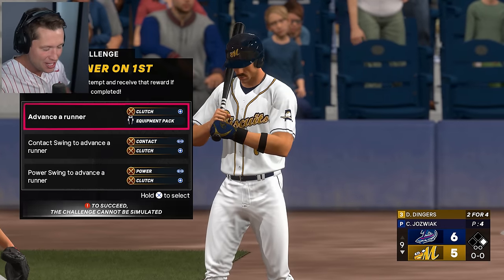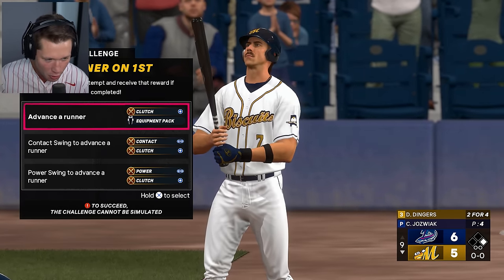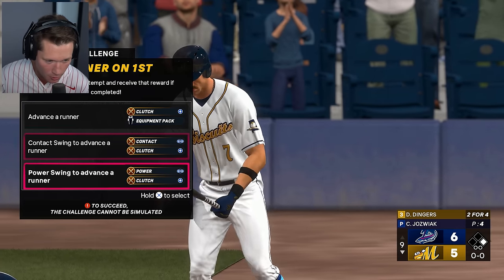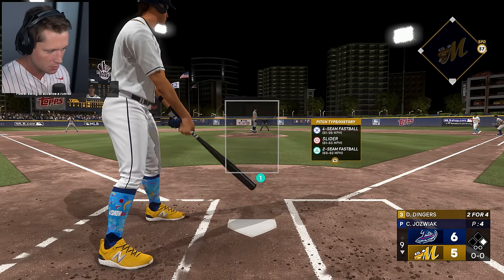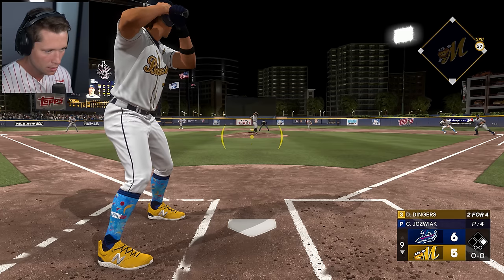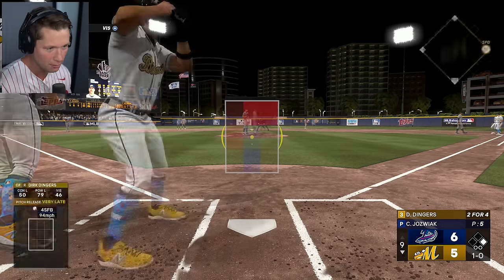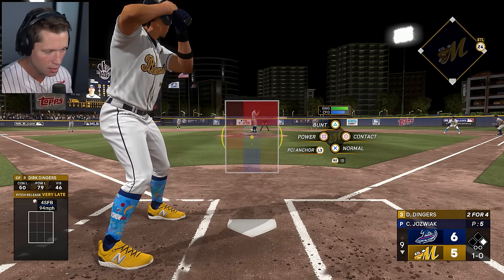Bottom of the ninth. This is where Dirk Dingers comes alive. Advance a runner. Contact swing to advance a runner or power swing to advance a runner. Come on, baby. Don't even talk to me. Four-seam, slider, two-seam from Joswiak. That's too high. Very high. Laying off that one. Let's lock in, baby. Come on. Did I put my smudge eyewear on there, too?